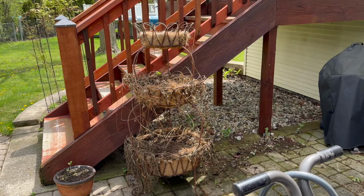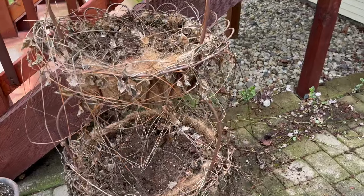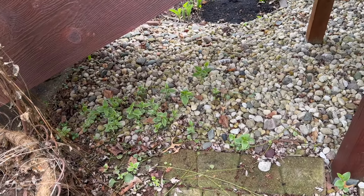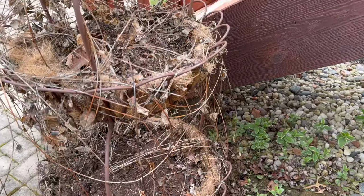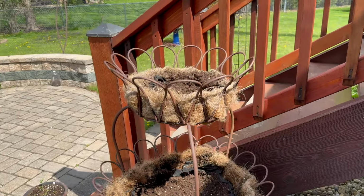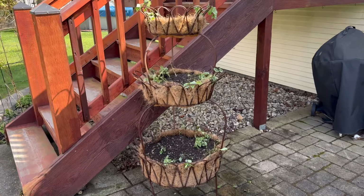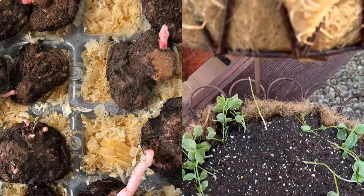Next project was to get this 3-tier planter back in order. Last year it was filled with tuberous begonias and a variegated vine. Nothing came back in the planter, but underneath the deck, the vine had rooted itself and returned. So we dug that up and put it in the planters that were cleaned up and filled with some fresh compost, and they sulked for a while, but they're great, and I'll add the tuberous begonias that are sprouting in the house just as soon as the weather's good.